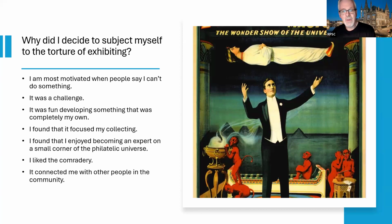I found that I enjoyed becoming an expert, in quotes, please, on a small corner of the philatelic universe. This is something that people don't very often think about. I really liked the camaraderie. I was a young guy in a hobby with a lot of people that were older than I was.